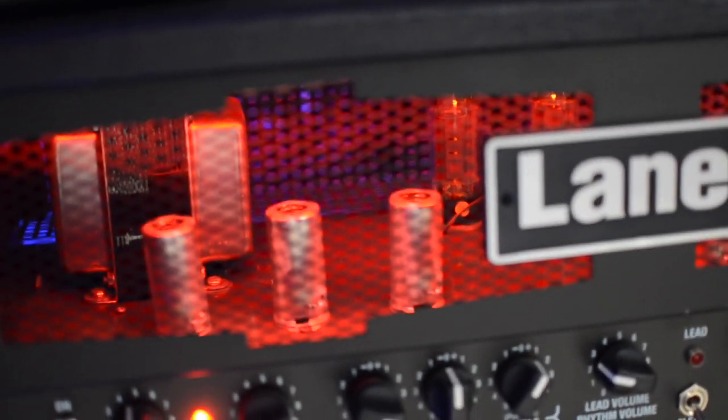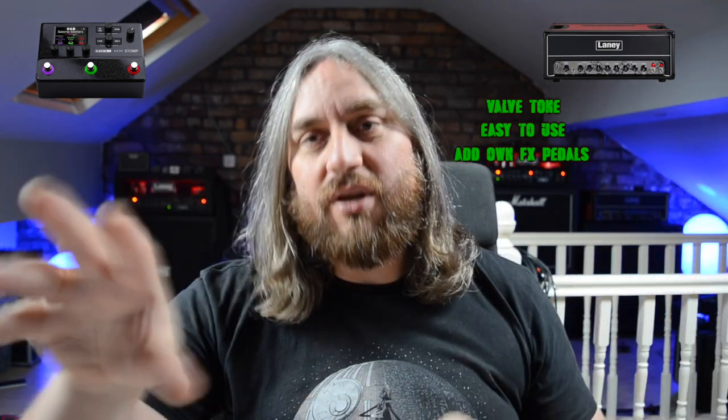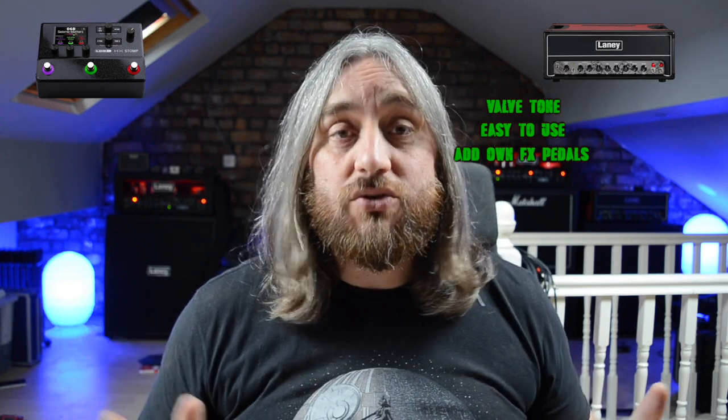Three, you can add your own effects, whether that be delays and reverbs and distortion pedals and overdrives and phasers and wah-wahs and flangers and so on, and you make that whole amp your rig. Okay, it becomes your signature sound. You can get pedals from different companies, and you can make your own custom sound. Brilliant. Choice is good.